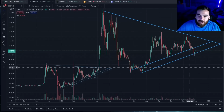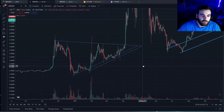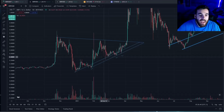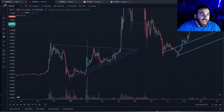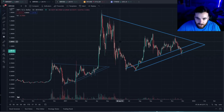I actually showed you guys this chart a couple times where even if we look back at this last symmetrical triangle back here, we can see that there's many times XRP actually fell below this bottom support line, but every single time it was quickly sucked back up into the symmetrical triangle as it slowly worked its way to the end and ultimately exploded to the upside.